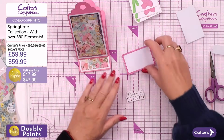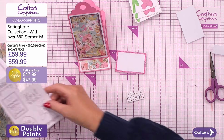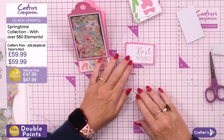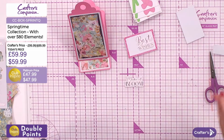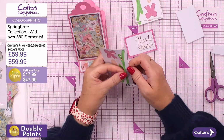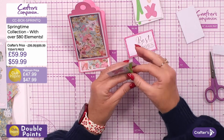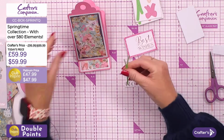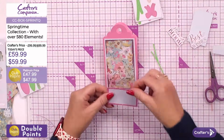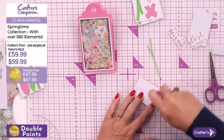Yes, so we're going to pop that at the bottom. That one can go at the top, and I'm going to use another sentiment to pop on there. So that's our best wishes. And then, so we'll pop that there. And then I'm also going to use the tulip. So again, these are laser cut for you. So all you're going to do is just give them a little bit of a pull out. So we've got our stem there, which is brilliant. So let's pop all these in place first. I'm going to pop that on like that. Let's just glue that one into place.